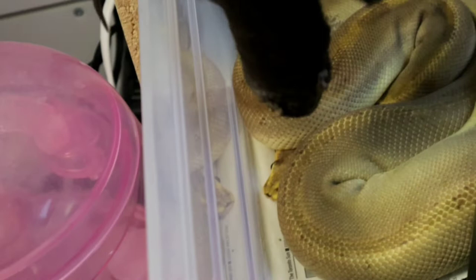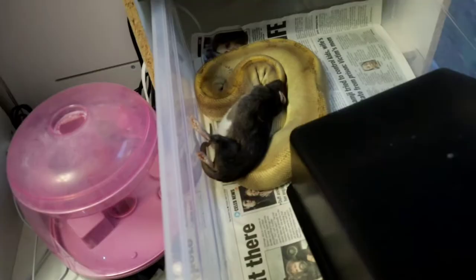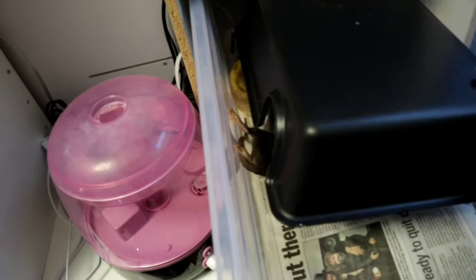Come on, Xenon. Nope. See, so I'll leave the food with her and she'll eat it, but she's very shy. So we'll just leave that for her. Well, she will eat it. We'll see.